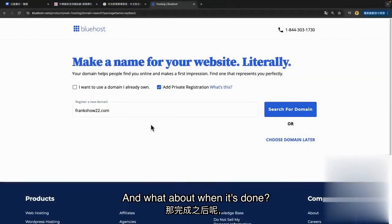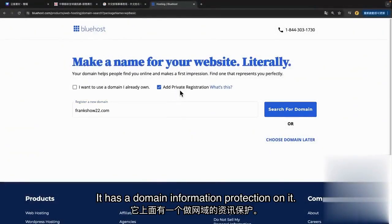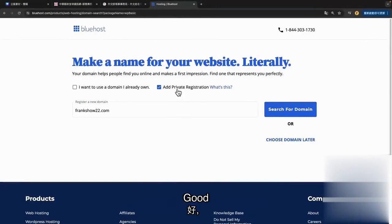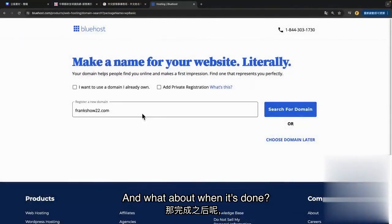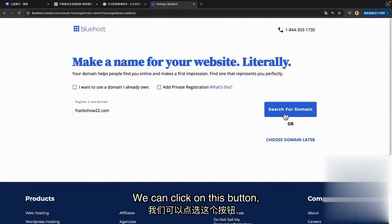Good. And when it's done, it has the domain information protection on it. I'll save my budget, so cancel it. There is a cancel button below, so click on it. And when it's done, we can click on this button. I can then move on to the next step.